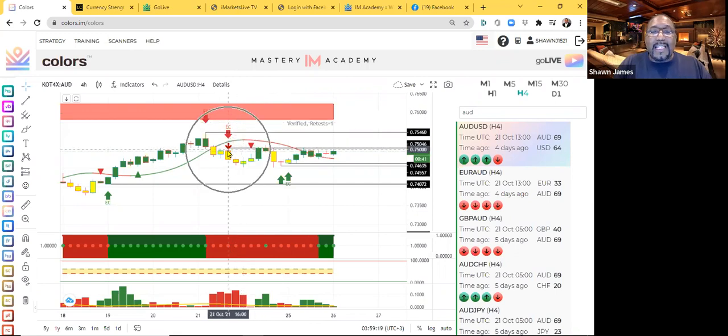We need a swing arrow. This arrow that looks like that, just this arrow. And then we need an EC, an engulfing candle. Box, swing arrow, engulfing candle. Now, these are the rules that are going to help you have a more successful trade. If you don't see these three things, you don't get in the trade.